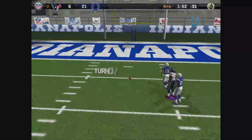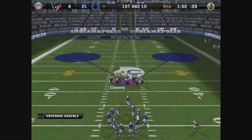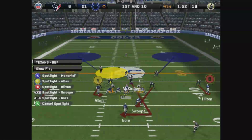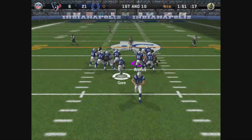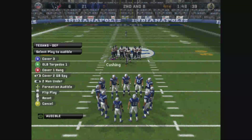With the throw, the pass falls incomplete. That denial on 4th down should preserve the win. This is a good defense to call. 1st and 10. Watch the hard count. Hand off to the tailback. McKinney is there for the tackle at the 42.